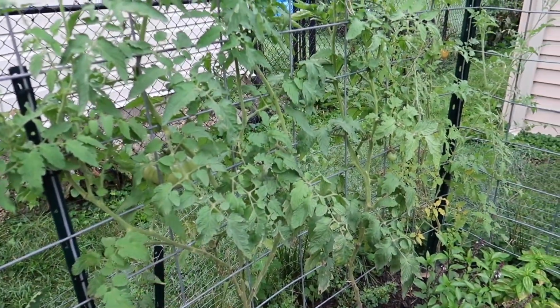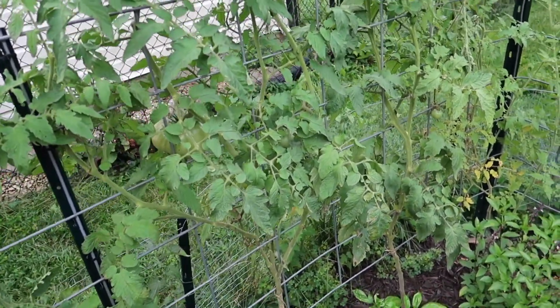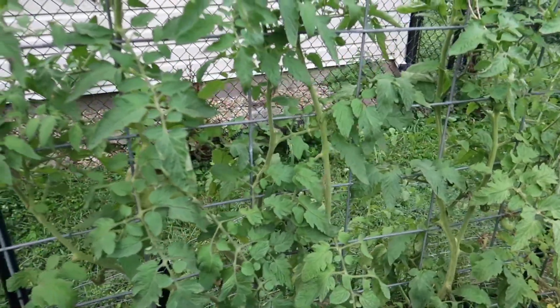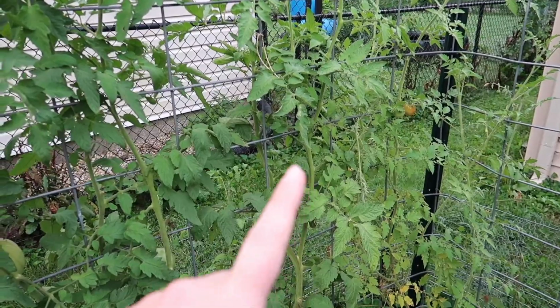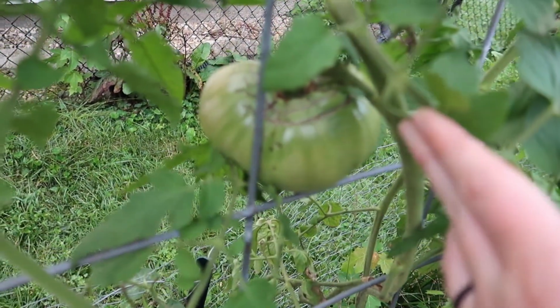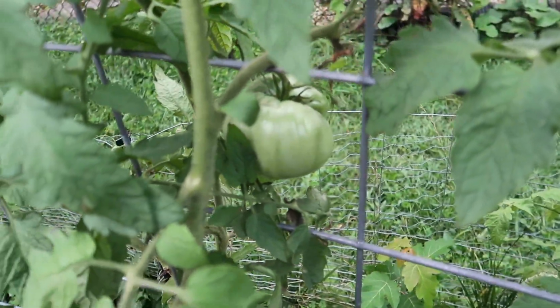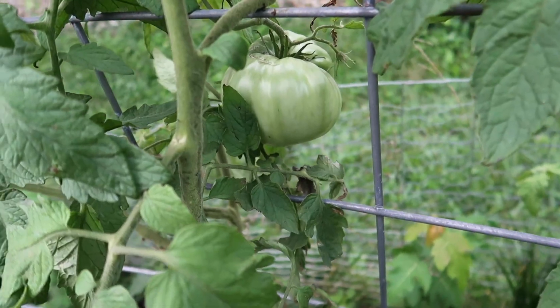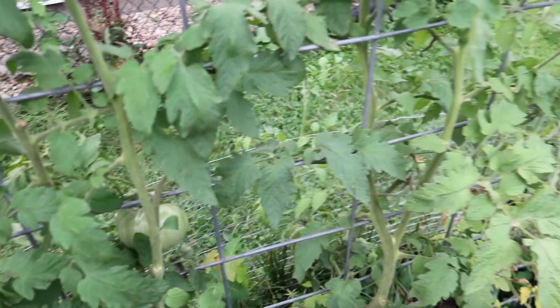And then here's our 2 Aunt Ruby's German Green. I have been picking these. I think I have 4 in the house right now. I'm gonna eat at least one of them today. This plant currently has nothing on it because they all ripened and they're all in the house. This plant, however, does have some stuff on it. This one has this huge tomato back here still. He is just massive. And then there's another one over here that is not as big, but is still very large. Perfect for tomato sandwiches.